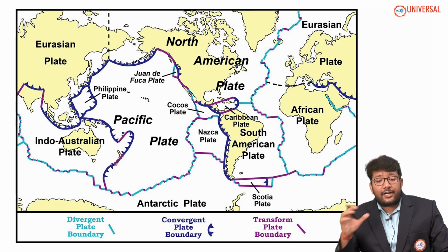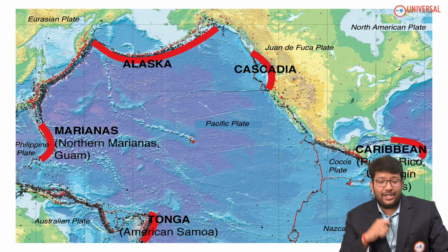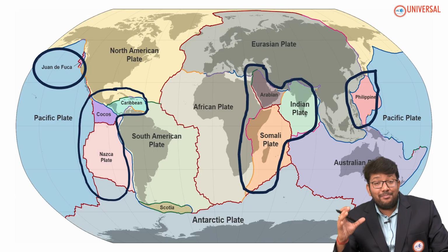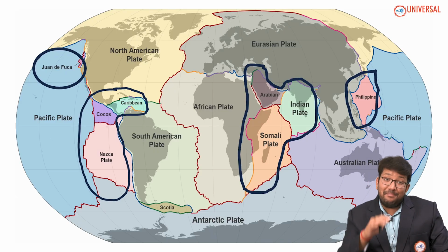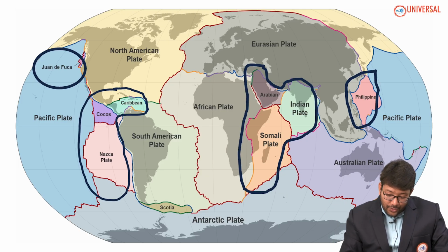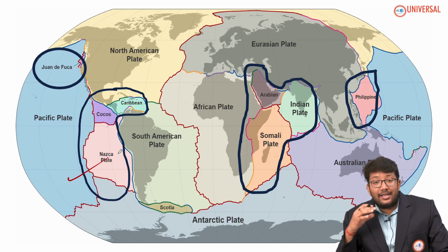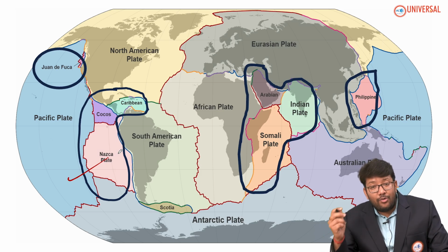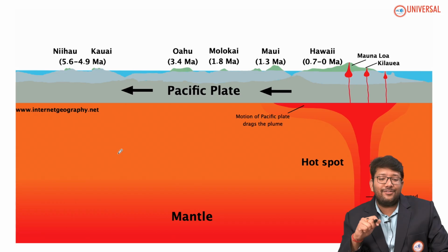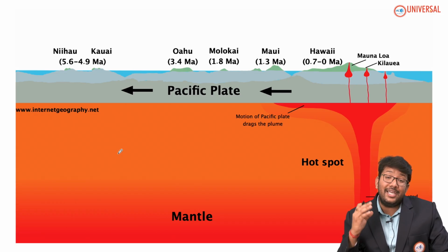When you picture Earth's tectonic plates, you might think of the massive ones like the Pacific or Eurasian plate. But what if the smallest plates have some of the biggest secrets? Get ready to journey beneath the surface where these minor plates like Juan de Fuca, Nazca, Cocos, Somali plate, Arabian plate, Indian plate, all these plates flex their might through earthquakes, mountain buildings, and volcanic hotspots, revealing a whole new perspective on how our planet truly works.